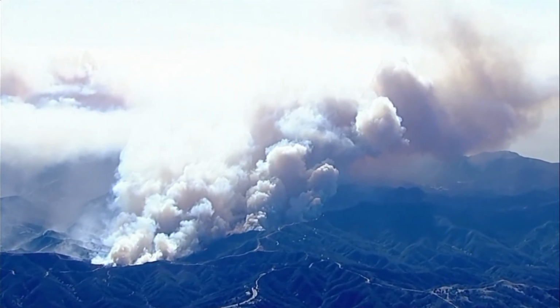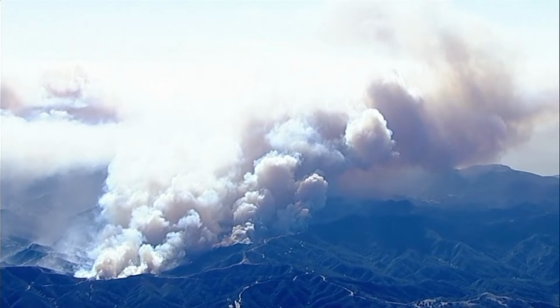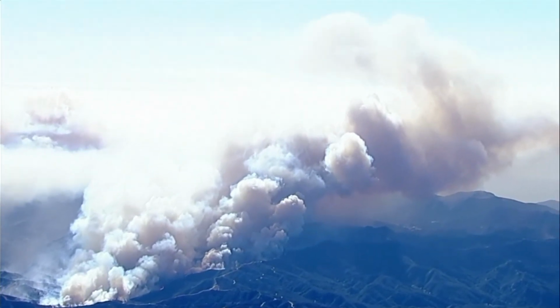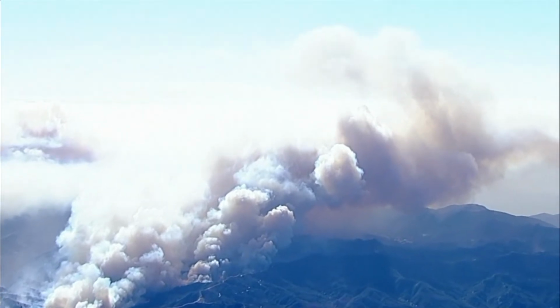If you're wondering, this is the west side of the fire. Lots of fire activity coming on the west side of the fire, but not too many homes in this area.